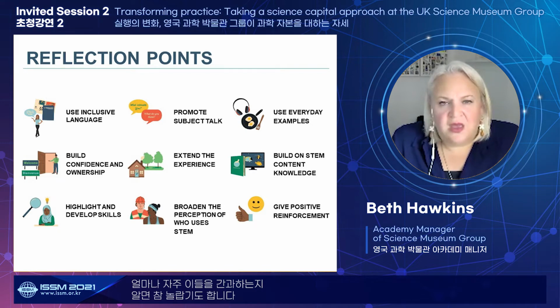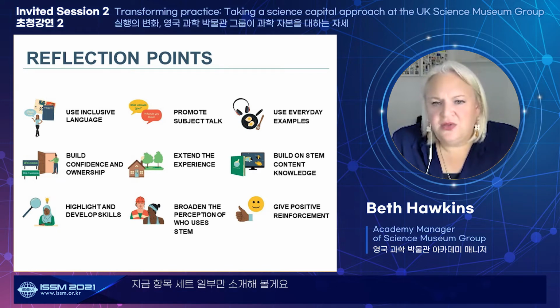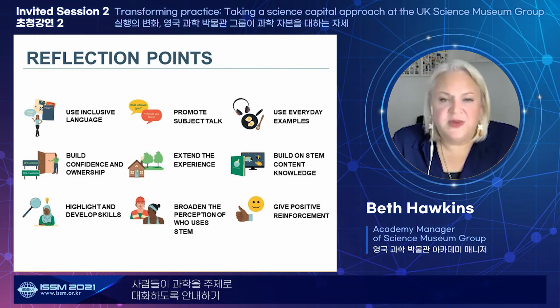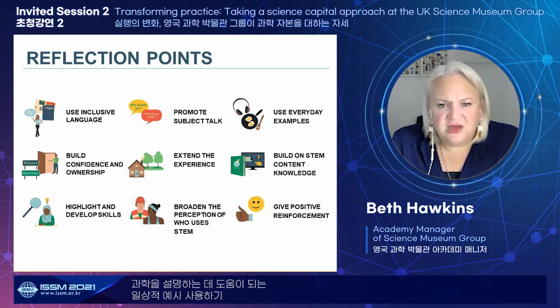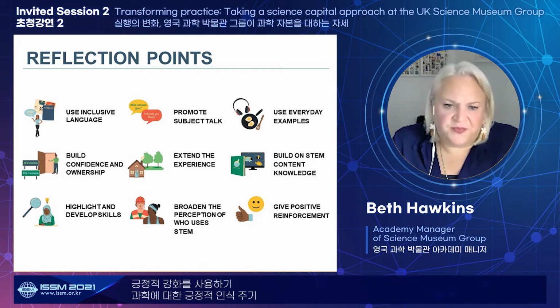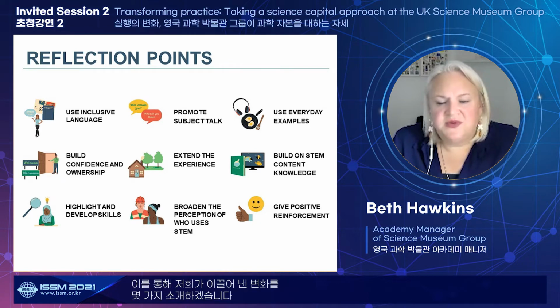These are quite simple considerations, but they are all important, and it's surprising how often we forget to include them. I won't go through them all now, but they include things like how can we help people to feel more confident and get involved in our experiences, helping people to recognise that they have and they use science skills, encouraging people to talk about science, extending our experience with activities for people to do at home or at school, using relevant and everyday examples to help explain the science and put it into context, and giving positive reinforcement, helping people to feel good about science. And I'll share a few examples of changes that we have made using these reflection points.